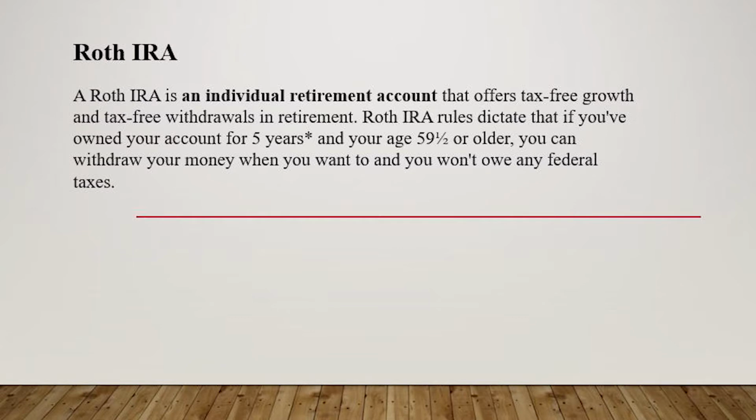A Roth IRA is an individual retirement account that offers tax-free growth and tax-free withdrawals in retirement. Roth IRA rules dictate that if you've owned your account for 5 years and your age is 59 and a half or older, you can withdraw your money when you want to and you won't owe any federal taxes.